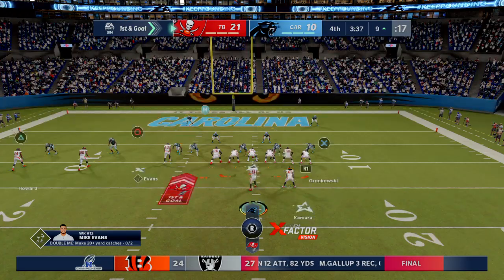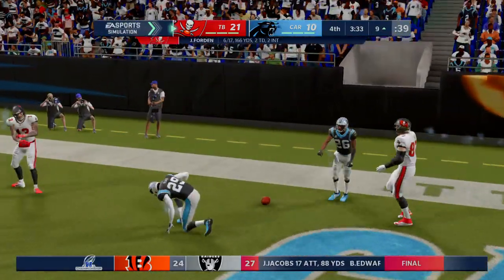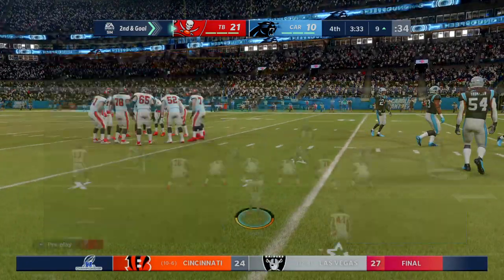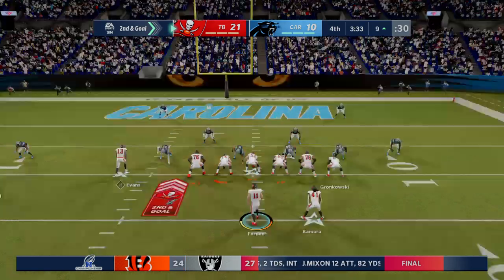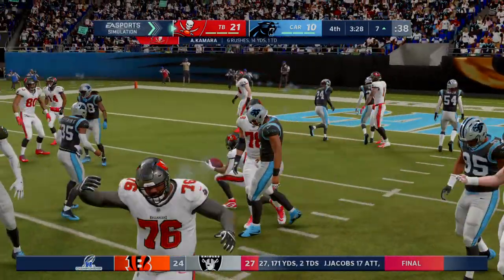This is 1st and goal. They'll look to throw again. Looking in zone, but it's incomplete. Evans once again the intended receiver, but it'll be 2nd and goal. That was a touchdown if he could have hung on. Instead, it was a well-timed collision to jar that one free. On 2nd down, Kamara. And he'll take this from the 9 down to about the 7.